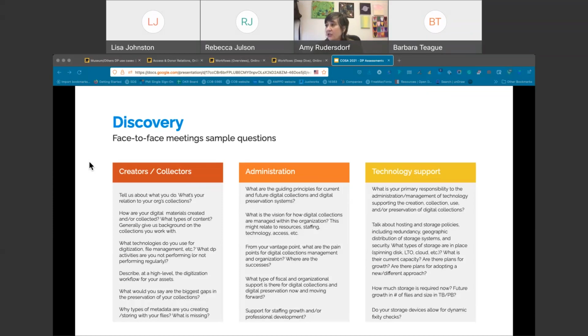When you talk to administration, you want to understand things like guiding principles for current and future digital collections and digital preservation systems. So you may have an idea of where you want to go, but does it align with your administration? That misalignment can be a real problem if you don't address it early. Vision, understanding vision and alignment there. Hearing from administration what they think the pain points are for the work you're doing. Maybe they're seeing a struggle with how materials are being accessed, and that would be something you'd want to address in the assessment.